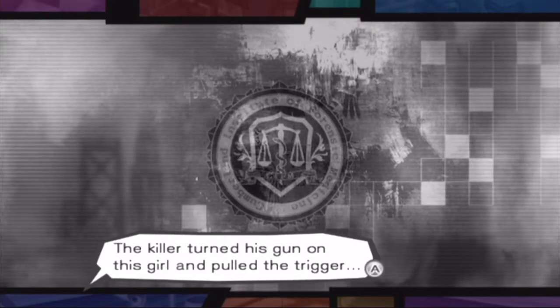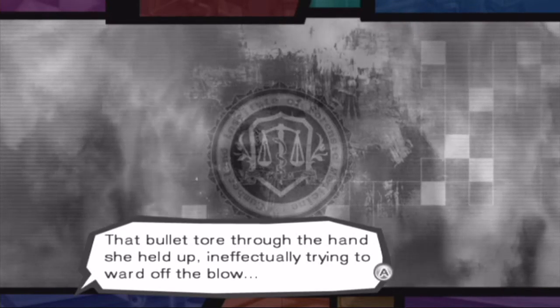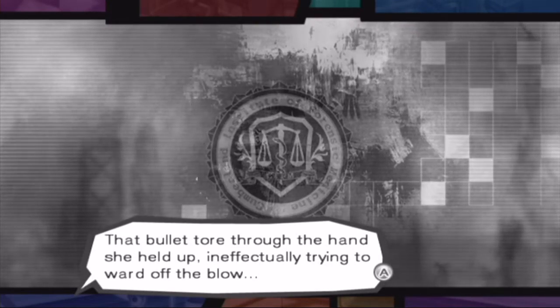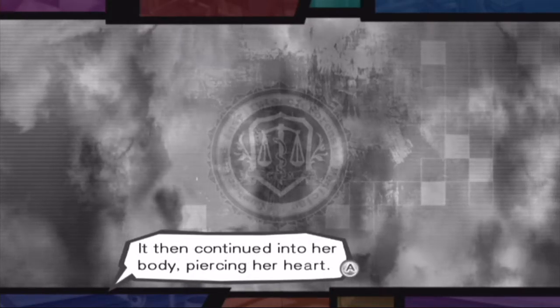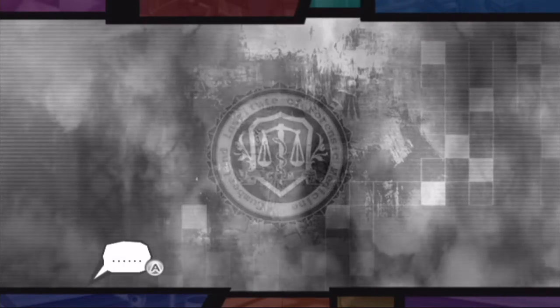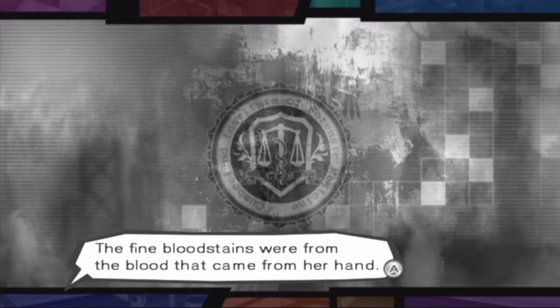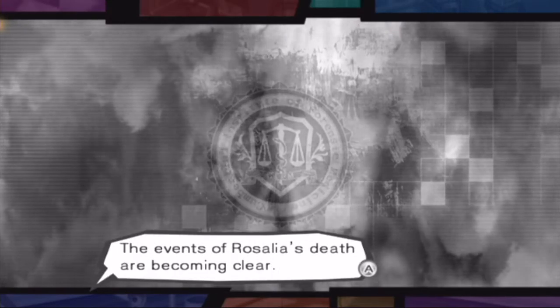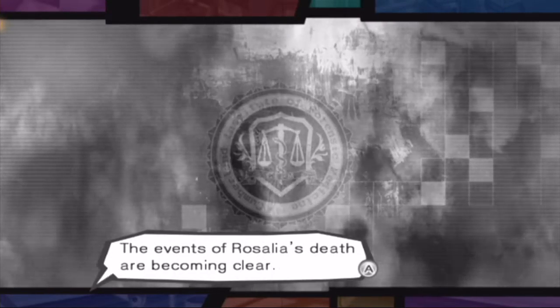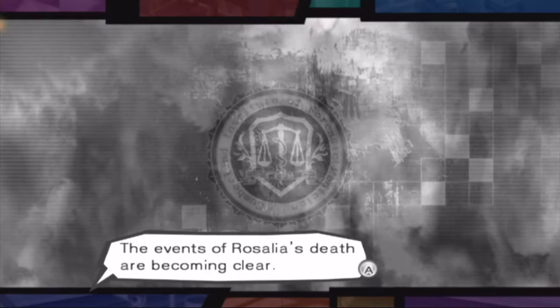The killer turned his gun on this girl and pulled the trigger. That bullet tore through the hand she held up, ineffectually trying to ward off the blow. It then continued into her body, piercing her heart. The fine bloodstains were from the blood that came from her hand. The events of Rosalia's death are becoming clear. Somewhat. We have a scenario. We just don't know exactly how or where it happened.